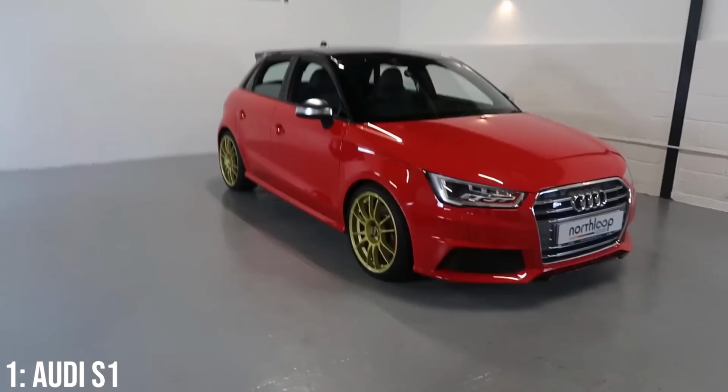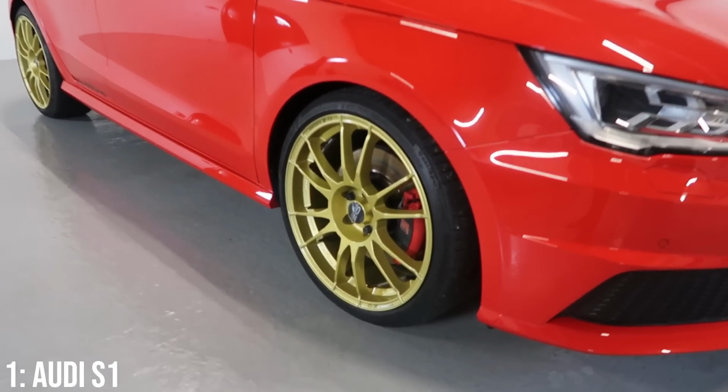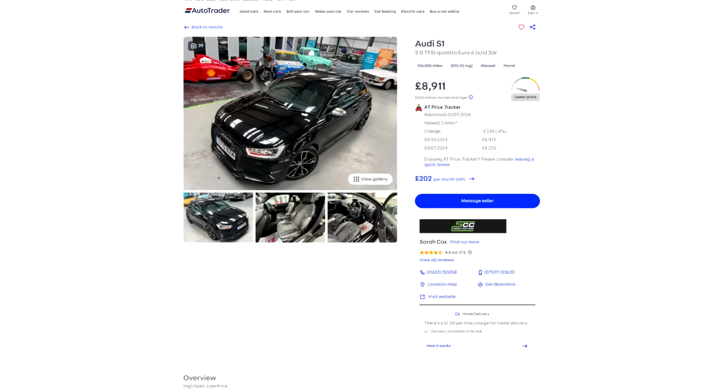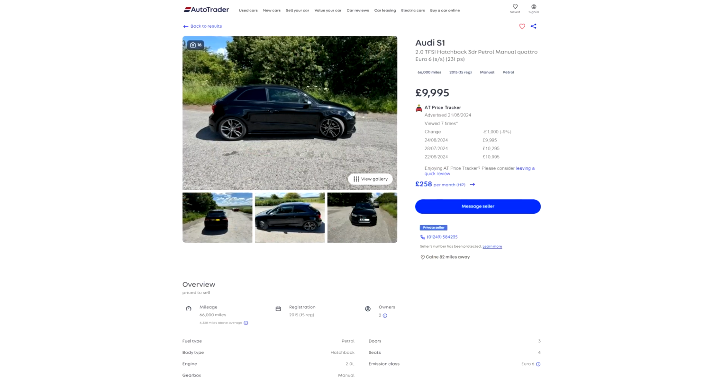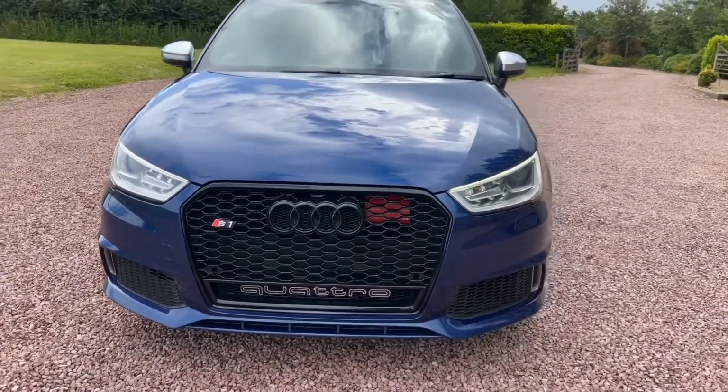Slipping clutches are the main known problem I could find on forums, as well as problems with the EGR valve and emission sensor, so nothing atrocious, but still worth looking out for. £9,000 will get you into one of these, and 10k gets you a 2015 model with 70,000 miles on the clock. And so there you have it, 10 hot hatch city cars for under £10,000.